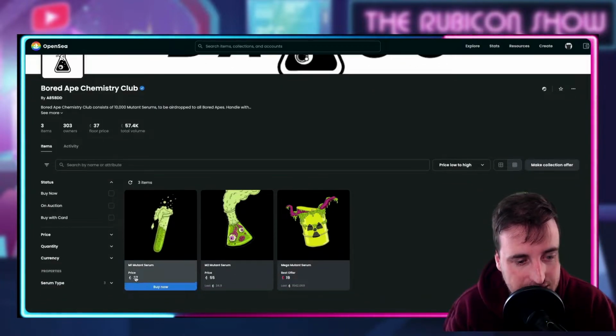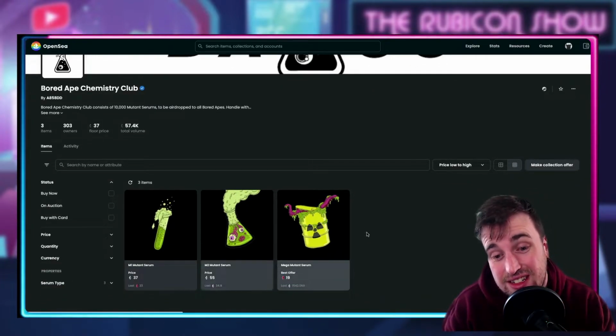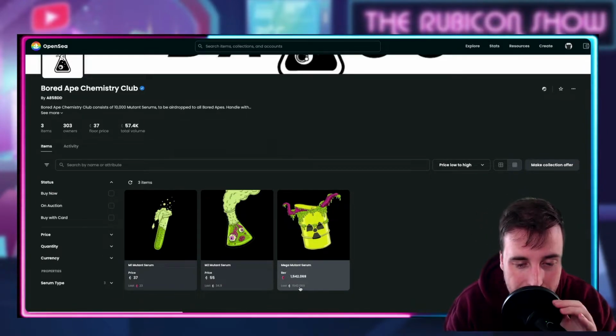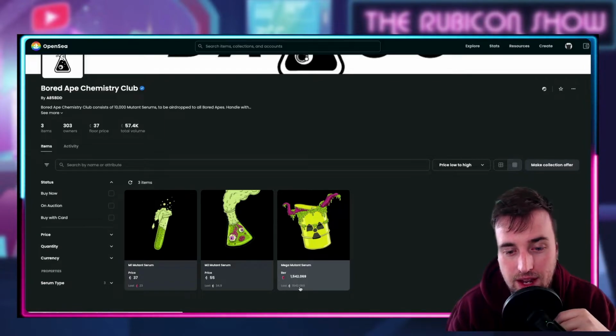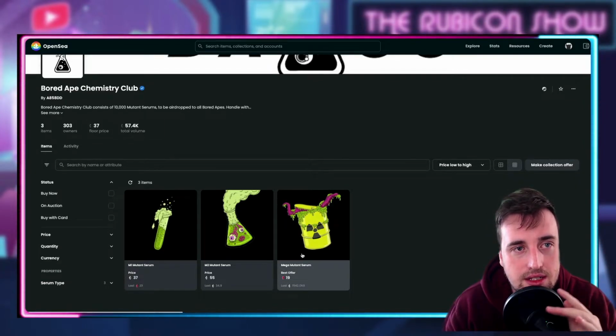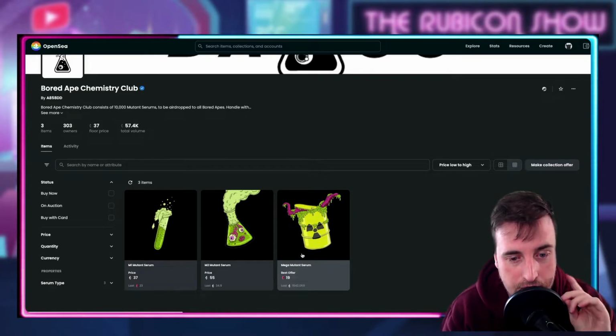If we have a look at these floor prices currently, there is no price on this one. You can see the last one was 1500 ETH. This was way back when ETH was like 4K, 3.5K, so it was a lot of money. And now, because of the scarcity, which we'll get into, it would be worth a lot more.